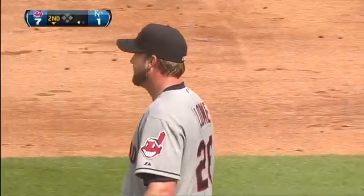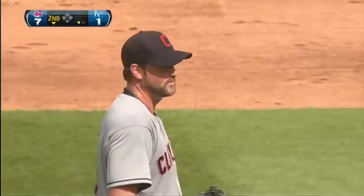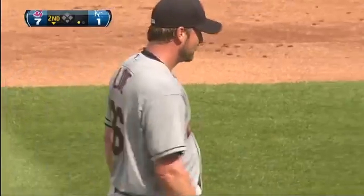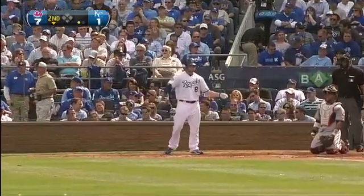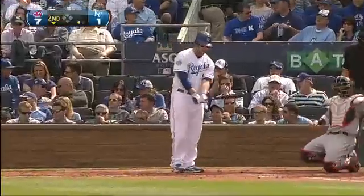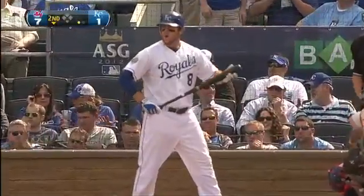Okay, Lowe, he's not fooling any Royals hitters. Had Billy Butler elevated that double play ball he hit at the second baseman, they would still be hitting right now. So they're just going to have to be patient here. And that's a nice stroke there by Betancourt. Hit it right at him.